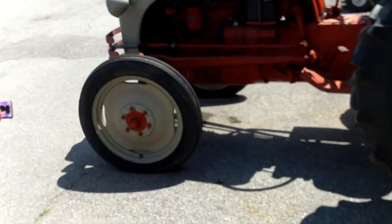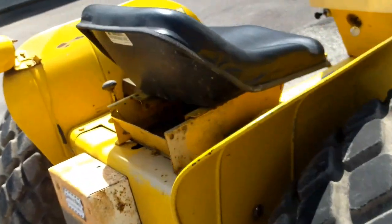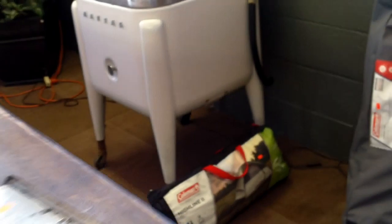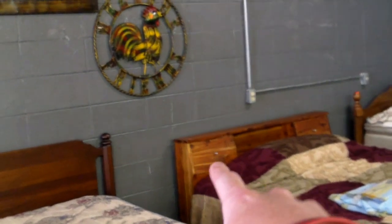A Ford tractor. Cub Cadet, an old one. The old Maytag washer. That's cool. It works. We should buy this. Well, and it works. Holy cow. Amazing. Pretty bed, the headboard of that one. I'm going to the high water sign. Oh, that's a mailbox. That's cute. This is what I could get and hang all my hats on.